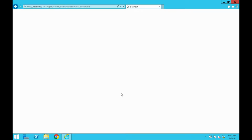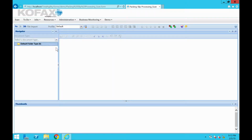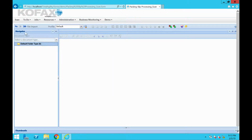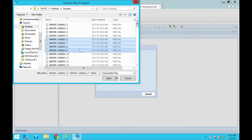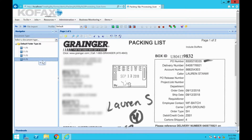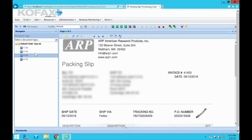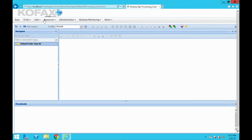Once I log in, you'll be able to see that there are a couple of existing jobs for that packing slip processing. But we're going to start from the beginning, and we're going to go to the packing slip scan module. This could represent someone sitting in the loading dock, the warehouse, or the mailroom receiving, and they'll take the packing slips and just scan them in. Here we're just going to do an import to simulate that. As you see here, I have one for Granger, one for ARP, one for ATCC, and one for Uline. We're going to go ahead and just submit that and process it through.